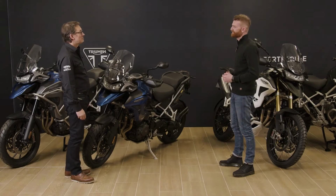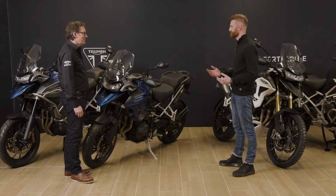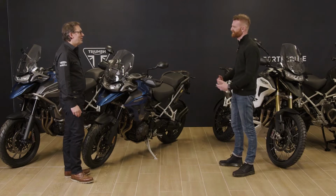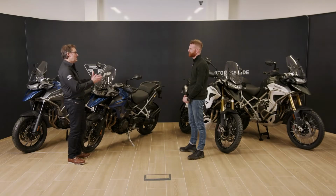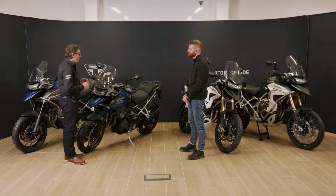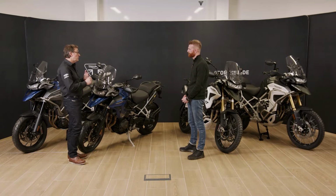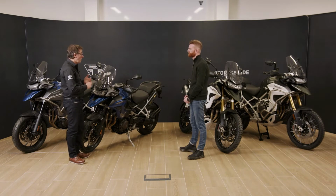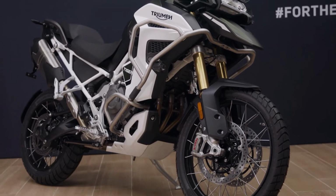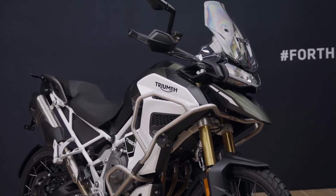So the new Tiger 1200 range is lighter, it's more powerful, and it's got improved handling. How have you managed to achieve that? And can you tell us some of the more technical details around it? Okay, lighter, as I said, is a focus on every single component. So that's engine and chassis. What we've got as an outcome is from the GT model, which is 240 kilograms, and that's a fully wet, ready to ride weight, to 261 for the absolutely fully loaded Rally Explorer, again wet and ready to ride.